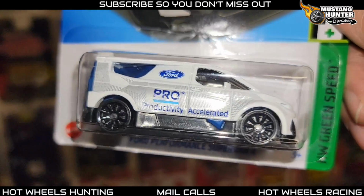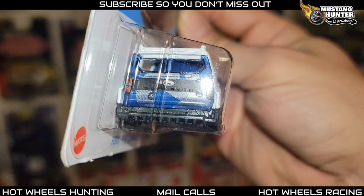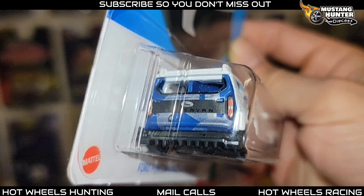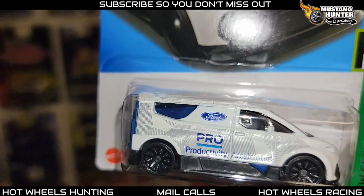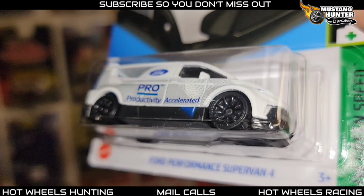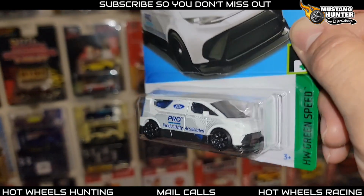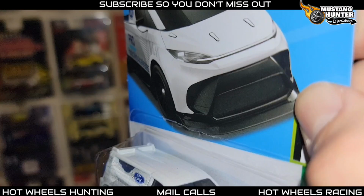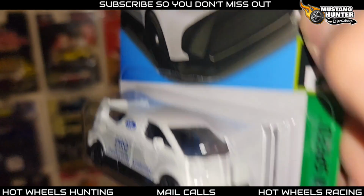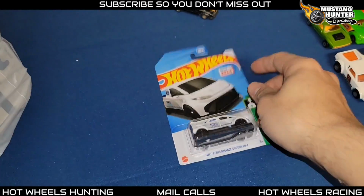You have the productivity accelerated on the side, and of course coming around the rear you have the really nice details. But look at the body. It's super cool. It's coned out, kind of like how the Ford GT has the body lines that sweep in. Of course you have the black ten spokes. You have the rear diffusers. Yeah, this thing is nice. But of course the front end doesn't have any details, but as an electric vehicle you would really only have the headlights there. So really, really nice one for 2024.